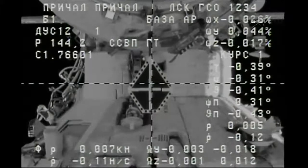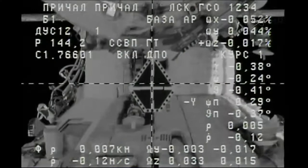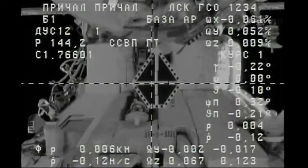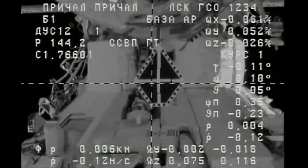Good alignment, good angles, just 6 meters away. Short burn of the depot in the cross channel for the -1 axis.